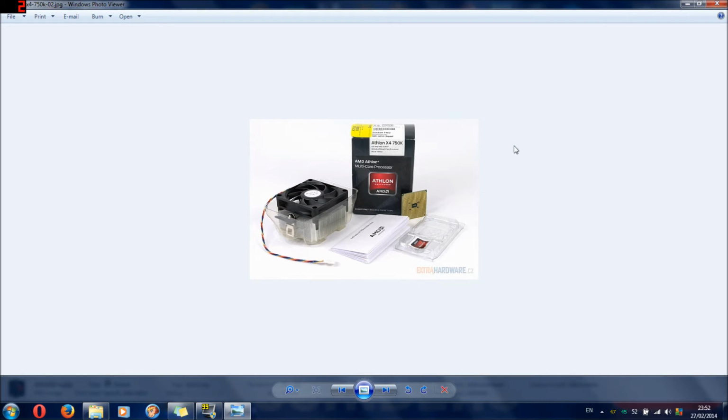Another thing I forgot to mention is that this month's build is going to be on a MicroATX. So it's going to be a micro PC, not a normal ATX case. It's going to be a MicroATX case.